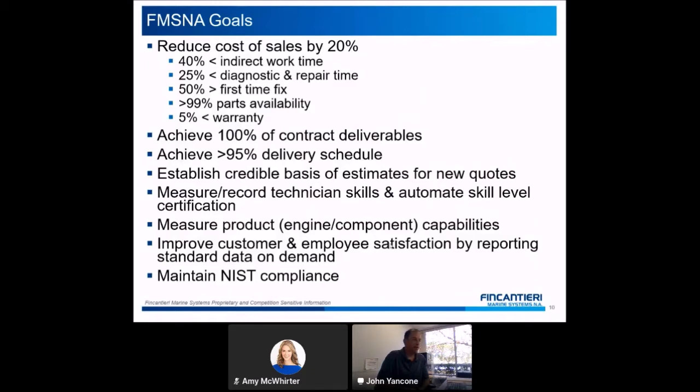We wanted to make sure we were tracking our deliverables and didn't miss any and achieved them all on time. And we wanted to make sure as we looked across the system, we could improve on our estimates on the front end of the business and get a more credible estimate for those. Similarly, if we're databasing and tracking information, we could use the information we gathered to automate skill level certifications for our technicians. We thought that would be a great use. And as well, track the product capabilities and how they're doing in the field, gather that data and measure that. And if we made data more available, we figured our employees would be more satisfied as well as our customers.